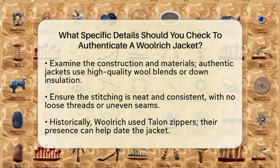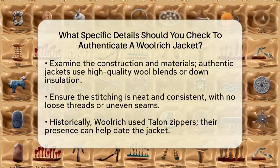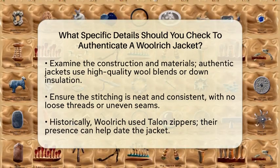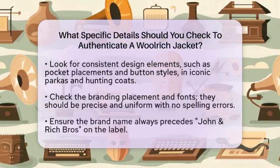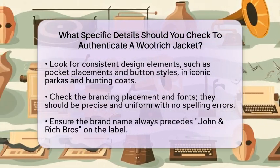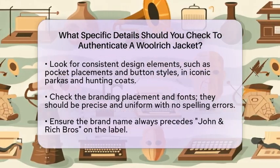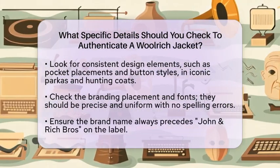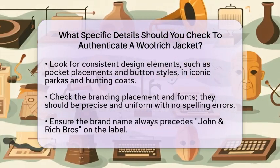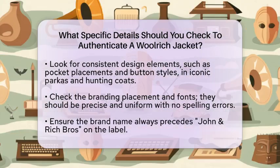Now let's talk about design consistency. Woolrich jackets, especially iconic parkas and hunting coats, have maintained consistent design elements over the years. Authentic pieces will reflect this heritage with specific pocket placements, button styles, and lining patterns. If you notice design inconsistencies or cheaper hardware, that is a red flag.